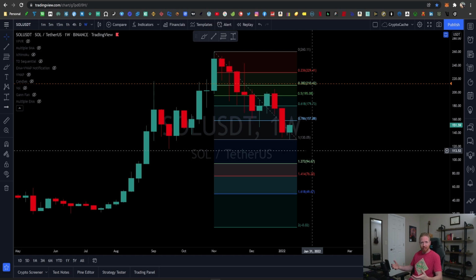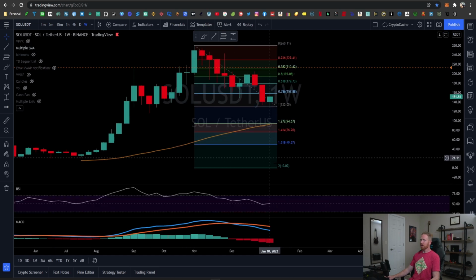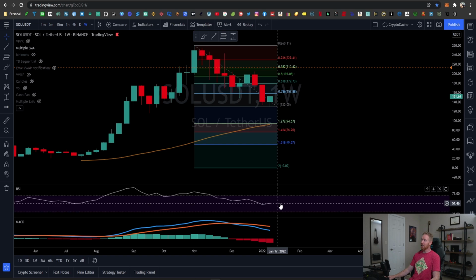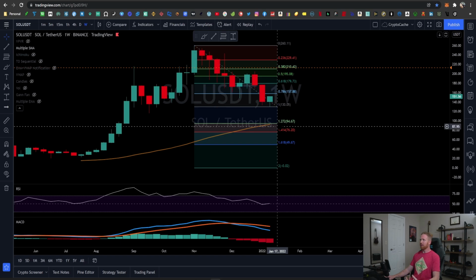So looking here at Solana, let's start with a 1 week chart, right? We're obviously in bearish territory here, or at least bouncing off the 50 on the RSI, which is technically a good sign on the weekly chart. We like to see that. We're up above the 50 as well, so not terrible shape.